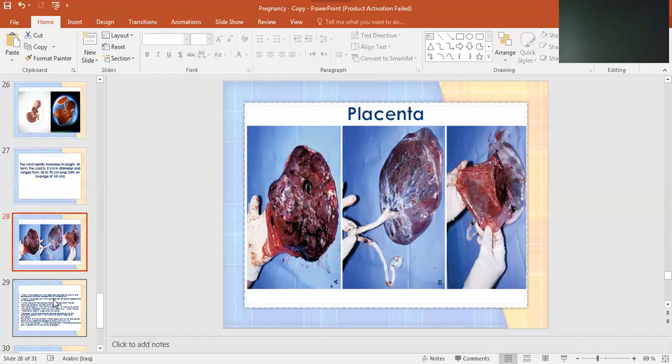The protein hormone produced by the placenta, human placental lactogen, increases insulin resistance to facilitate glucose transport across the placental membrane. The metabolic functions of the placenta are respiration, nutrition, excretion, and storage. Oxygen diffuses from the maternal blood across the placental membrane into the fetal blood, and carbon dioxide diffuses in the opposite direction. This way, the placenta functions as the lung for the fetus.